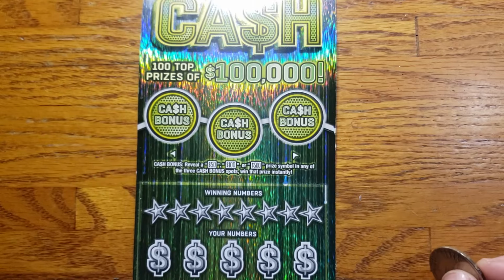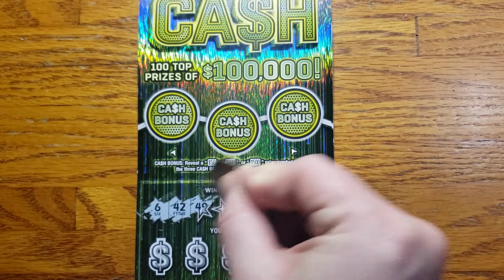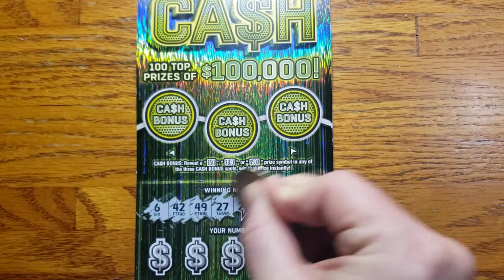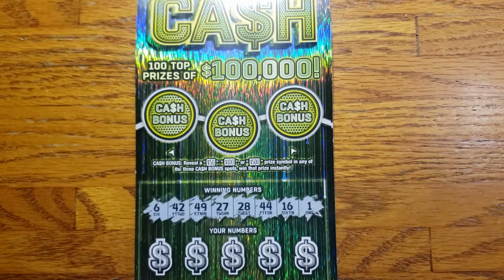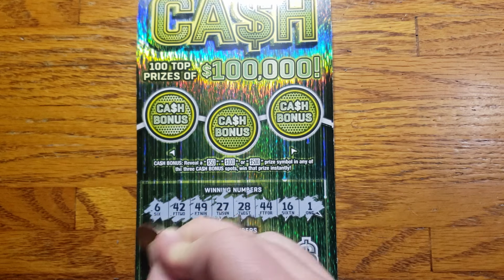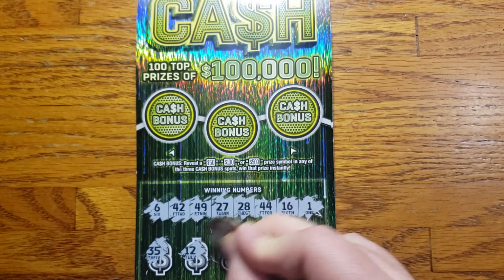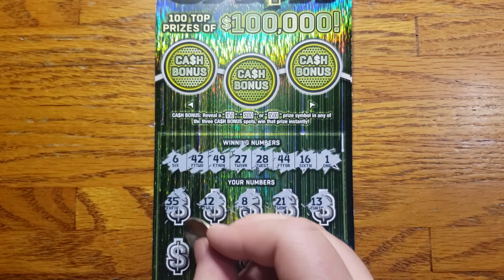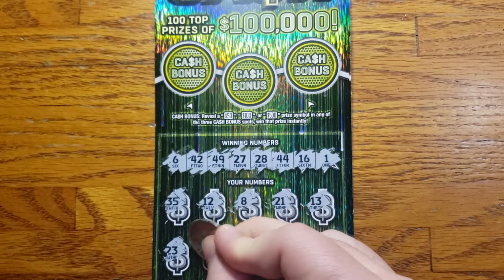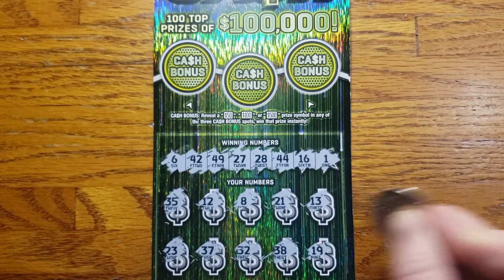Let's see what our winning numbers are. 6, 42, 49, 27, 28, that's my lucky 44, 16, and 1. Alright, hopefully this works out a little better than the last one. I'm gonna start out with a 35, 12, 8, 21, 13, 23, 37, 32, 38, 19.